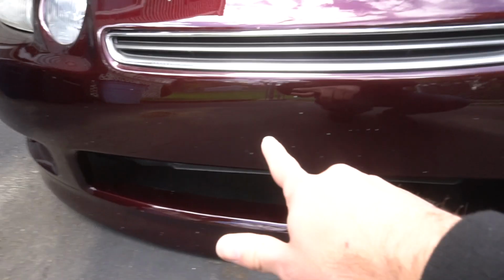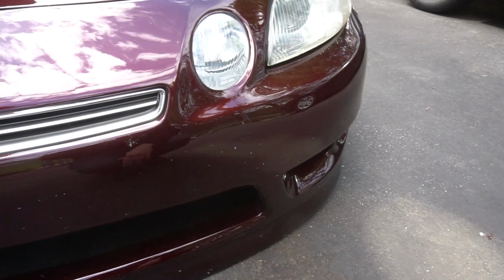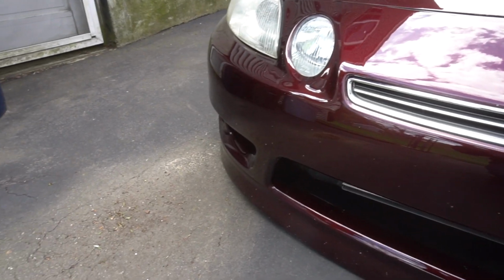So, the bumper is totally cracked and chipped in like 4 or 5 places, covered in rock chips everywhere, even up here, and that won't do. That won't do at all. My theory is that because there's so much paint on this front bumper, it makes it so brittle, and when you bottom out the slightest little bit, it just makes the paint crack. So we're gonna fix that.